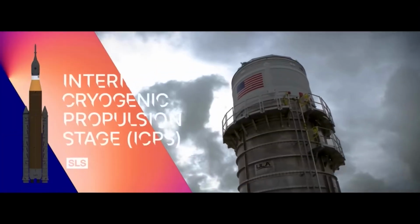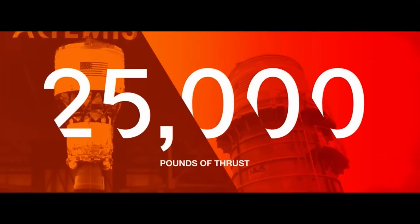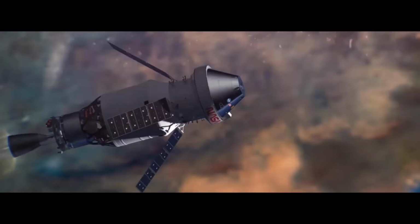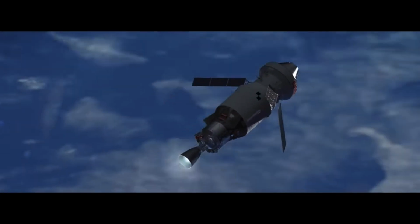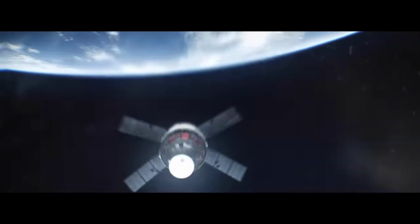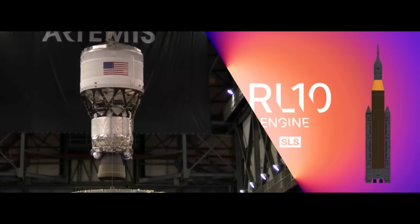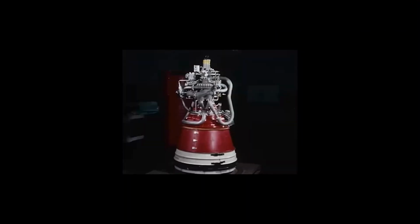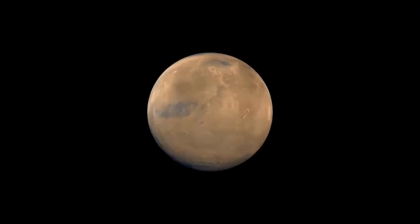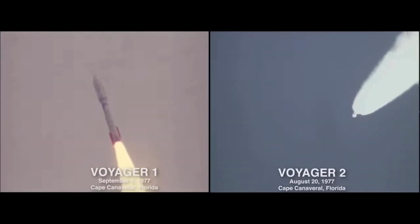The interim cryogenic propulsion stage is a 45-foot tall upper stage that offers Orion nearly 25,000 pounds of thrust. Performing 2 separate burns, the ICPS will first raise Orion's orbit and then, later, propel it out on a trajectory to the moon. The ICPS is powered by a single RL-10 engine that will perform these 2 burns. This storied engine has propelled robotic missions to every planet in the solar system, including Voyager 1 and Voyager 2, the first space probes to reach interstellar space.